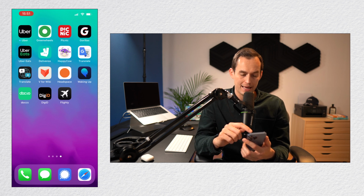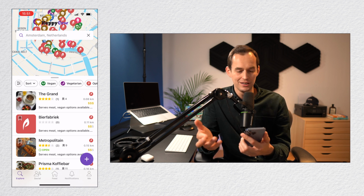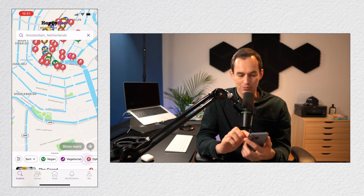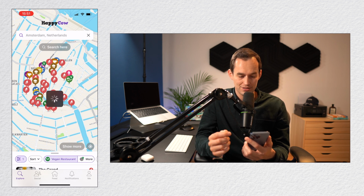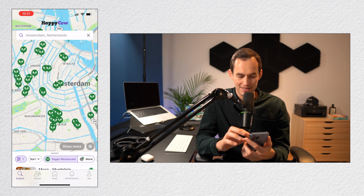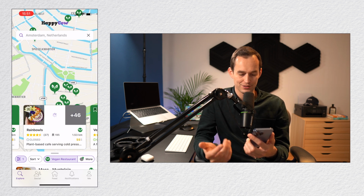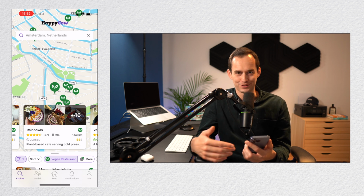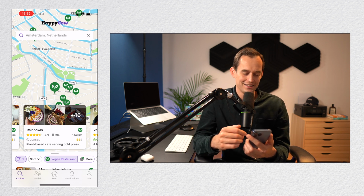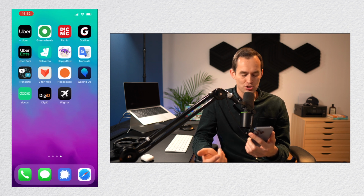Happy Cow is a cool app for my fellow vegans out there. Let's say I'm in a city and I want to eat at a vegan restaurant. I can just say, okay, show me all vegan restaurants in Amsterdam. And then it does that, which is really neat. And there are reviews built in, so I can tap on one and it'll tell you how good it is and stuff. It's basically like Google Maps of restaurants, but only for vegan or vegetarian restaurants. Fantastic app. It's called Happy Cow. Love it. Got some translation apps.